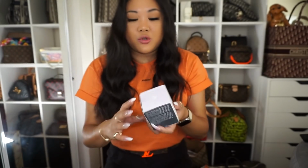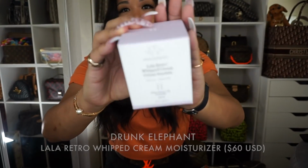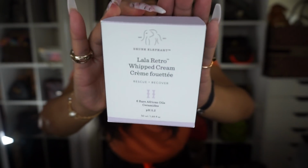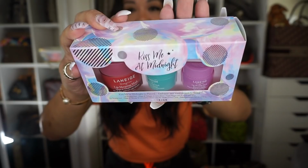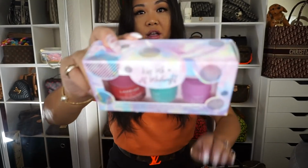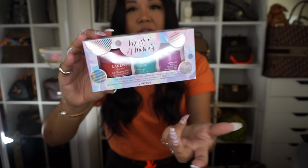And speaking of the Drunk Elephant LALA whipped cream, I did get another full size of this as well. I am, I think, a little under half of the one that I currently have, so I had to re-up on that. One of my favorite lip products is from LANEIGE. I found out about this a couple years ago when I was in Korea. I actually went to a bunch of LANEIGE stores, but I do have a lot of these. I got a few for Christmas last year that I'm still trying to whip through, and I'm still also trying to go through my Korea ones as well.